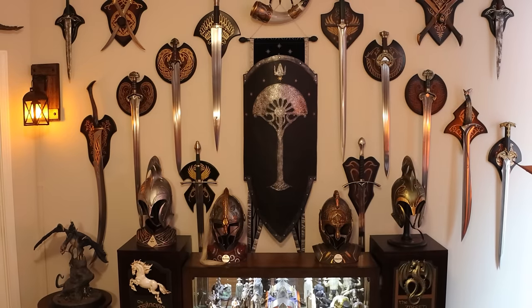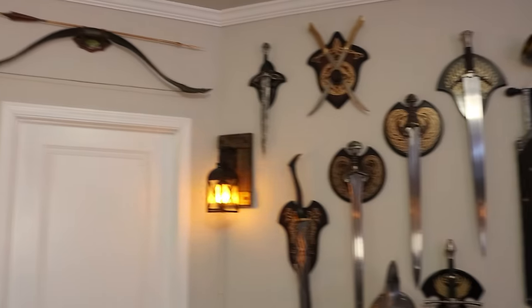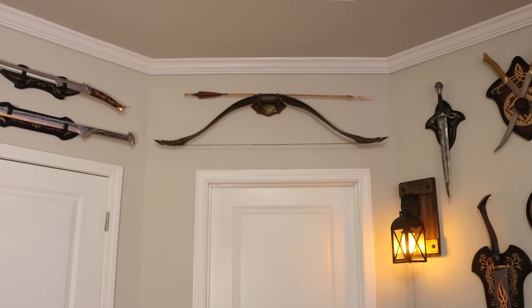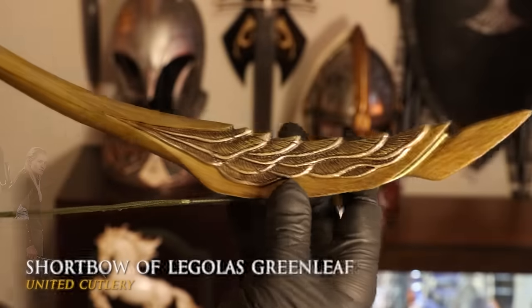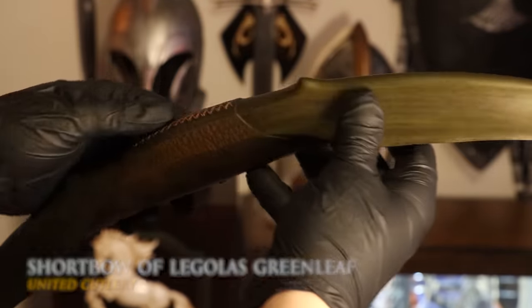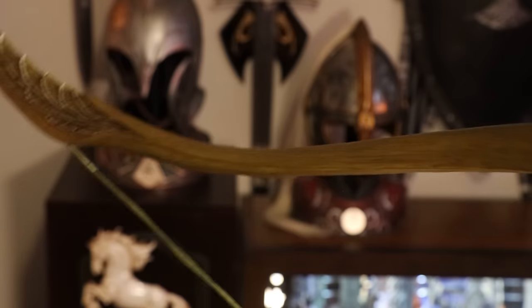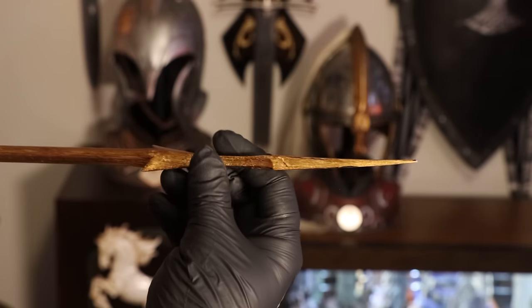Okay, so we'll begin over here on what I've dubbed the sword wall. And specifically, we'll start with not a sword, but a bow. This is from United Cutlery, and it's the short bow of Legolas Greenleaf. This isn't his bow from The Lord of the Rings, rather from The Hobbit.